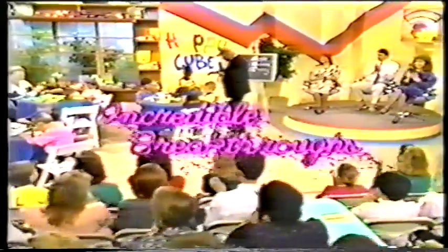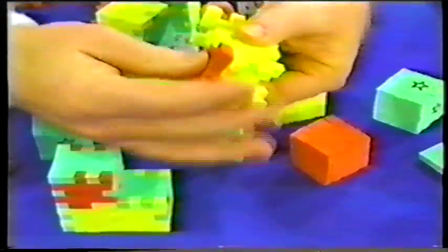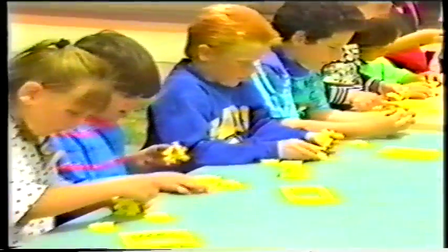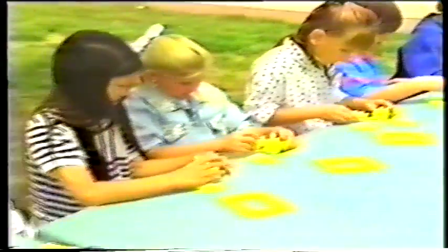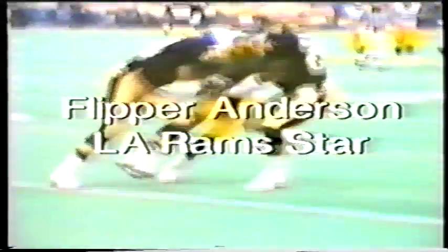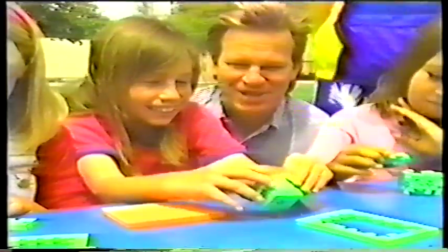The Happy Cube is here. The Happy Cube is designed to teach color coordination and color recognition. Because you can build over 250 exciting combinations with the Happy Cube, kids never get bored. The Happy Cube teaches hand-eye coordination. Listen to what Rams football star Flipper Anderson has to say. Kids as well as adults take their hand-eye coordination for granted, and playing with the Happy Cube and learning with it helps develop those skills and keep them very sharp. When children work with the Happy Cube, they experience the satisfaction of completing a project without frustration.